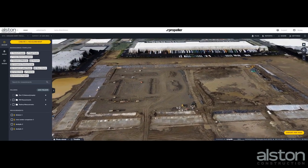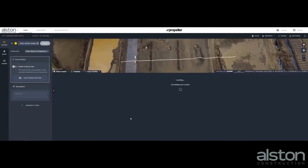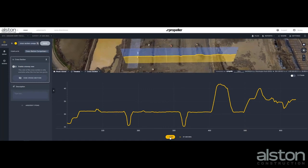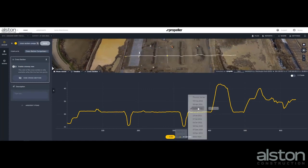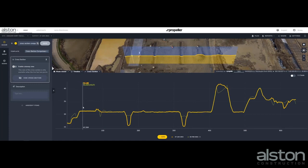This project had a preload component to the project. This meant that material was imported and placed on the site to cause forced settlement of the on-site soils. Due to the critical nature of the settlement to the schedule, real-time scans could be done to determine when the settlement tolerances had been met, and the project could continue forward.